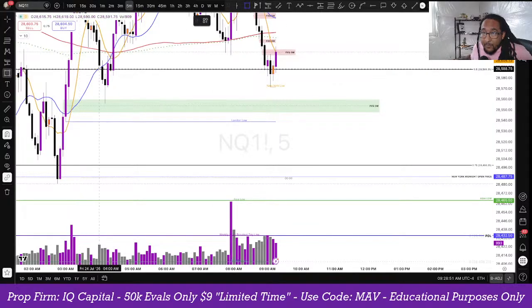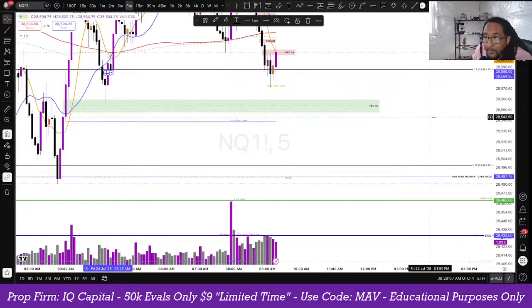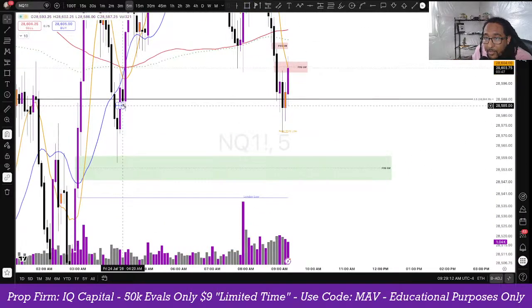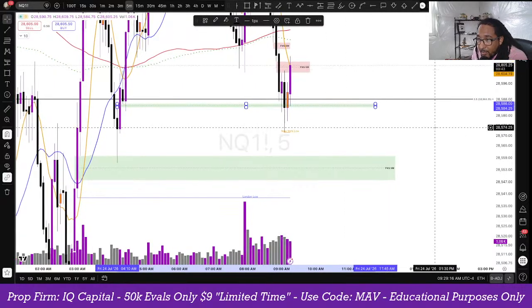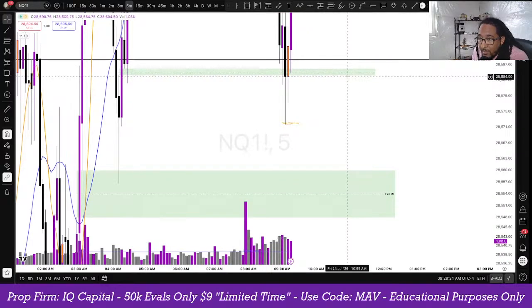Let's see, we have a 5-minute here too. And this is a balanced area here, because we have two fair value gaps aligned on top of each other. So this here is a good area. That's a balance area. Honestly, if we break below this area with a nice body close, that also would be a good indication. Now we kind of broke below just a little bit, but not a whole lot.